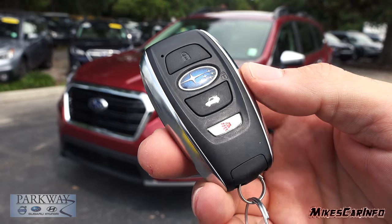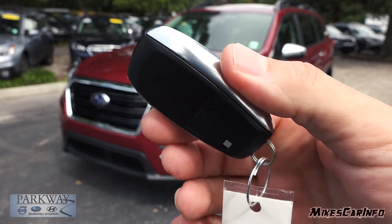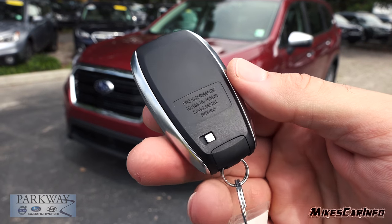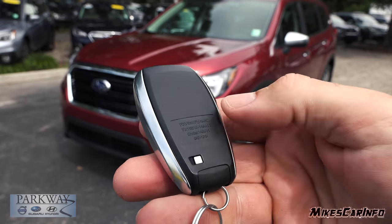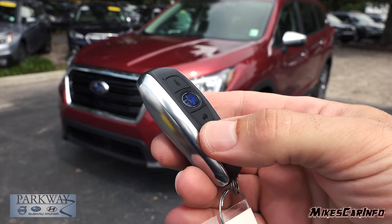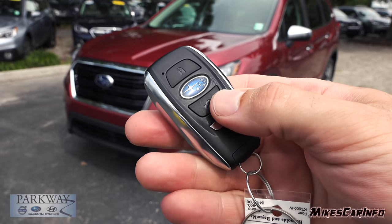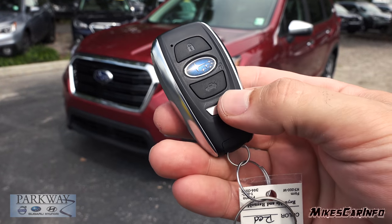This is what the key looks like. It's a proximity key system. Nice solid, little bit of weight to it. Nice solid key. It does have a physical key on the inside. A little latch to take it out is right there. You know, the chrome on the ends. Very solid and just a solid feeling key.